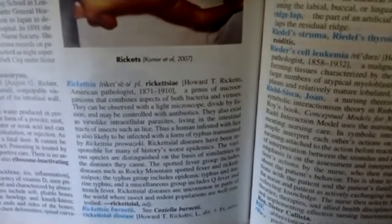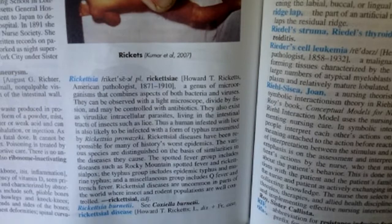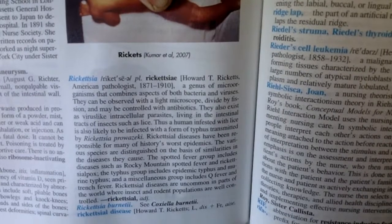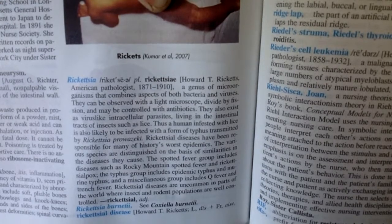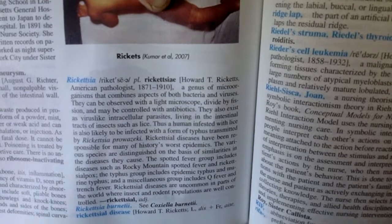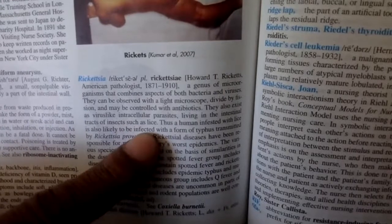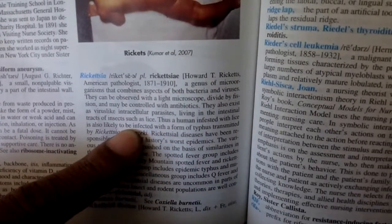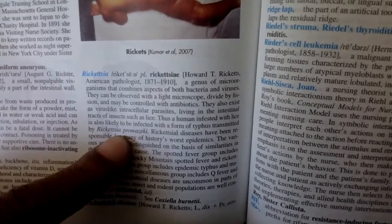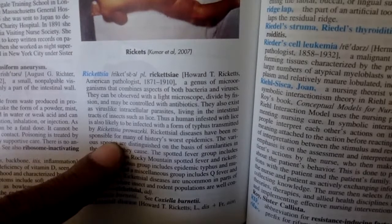Rickettsia. A genus of microorganisms that combine aspects of both bacteria and viruses. They can be observed with the light microscope, divided by fission, and may be controlled with antibodies. They also exist as virus-like intracellular parasites living in the intestinal tracts of insects, such as lice. Thus, a human infested with lice is also likely to be infested with a form of typhus, transmitted by Rickettsia prowazekii. Rickettsia disease has been responsible for many of history's worst epidemics.